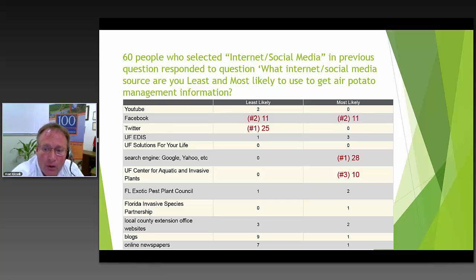Where they are looking, the most likely places, is web search engines like Google, Yahoo, MSN, AOL, all of those. This is followed by Facebook again, which is unusual because we just saw that people either love it or hate it. The third most common place to go is the University of Florida Center for Aquatic and Invasive Plants.